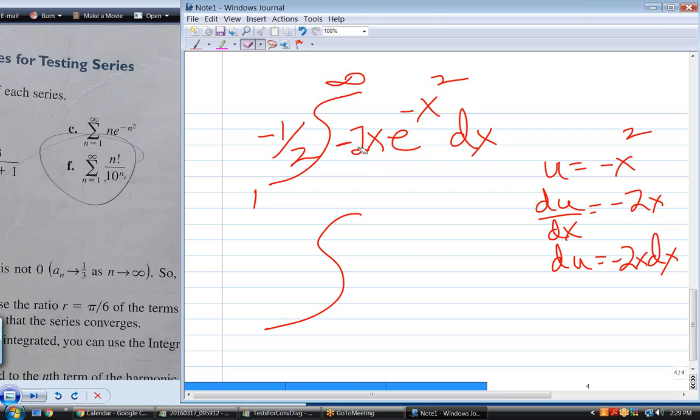I don't know if they taught you that technique or not. There's a couple of ways to do these u substitutions. But if I do that, now I've got the minus 2x and the dx that can be replaced by du totally. So my new integral is e to the u du.